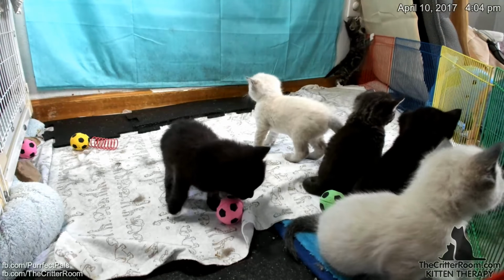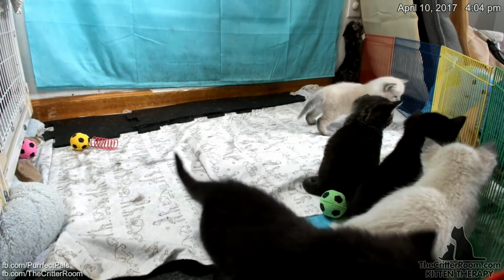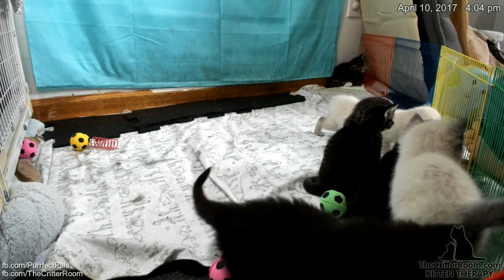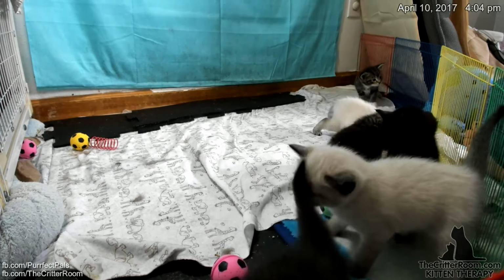Meret's going, this thing is crooked. I'll fix it. Mom, get off the scale. She's like, rub my belly.